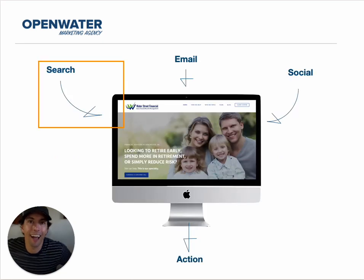But first, I always have to start out with the beginning with what is search? Why is it important? How does it matter to your business? Everything makes sense from there. So search is one vehicle that people use to find your website. You might send emails, post on social media. At the end of the day, you're sending people to your website from all these different channels.